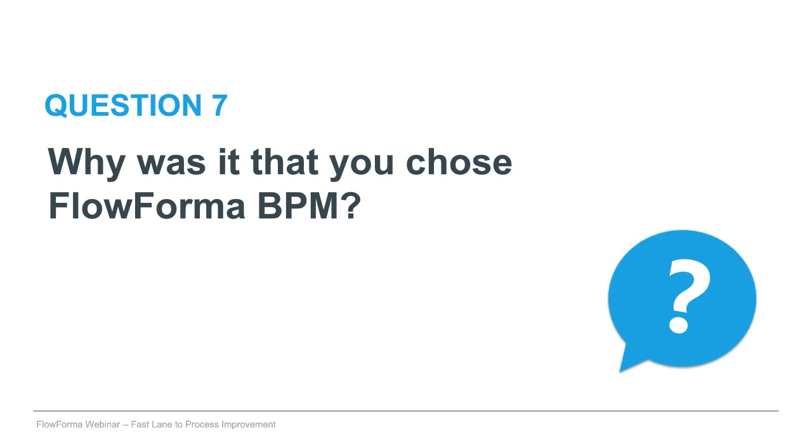Absolutely. And from what I understand, you had Microsoft Office 365 already. So I presume that would have played a big role in what you chose, and not only just the no-code, but obviously the platform that it would sit on.